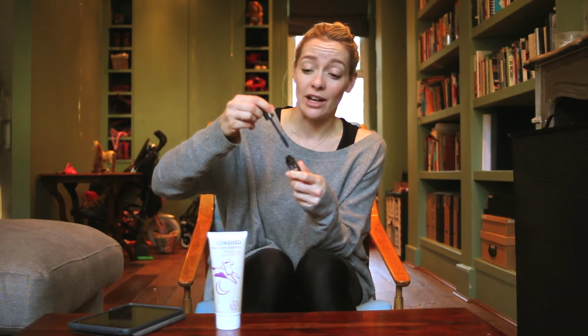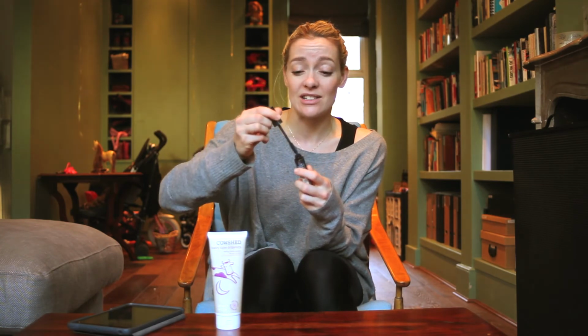It's really clogging. It makes your lashes look fat and short, and it's just, you know when mascara is bad? That's it. Just bad mascara. It just makes your eyes look rubbish. But it was only £10, so there we go.